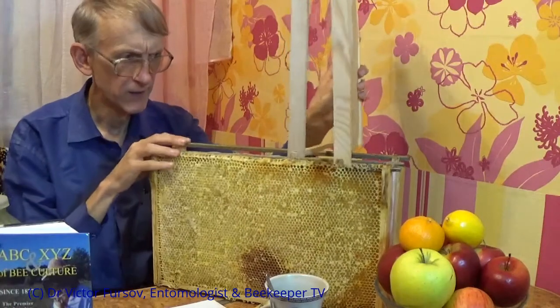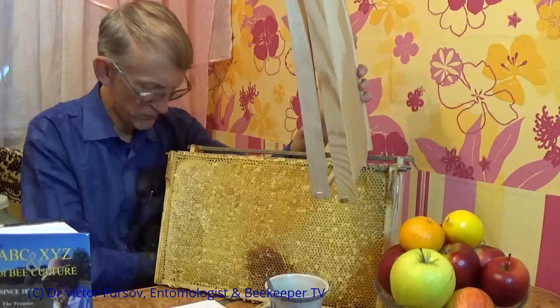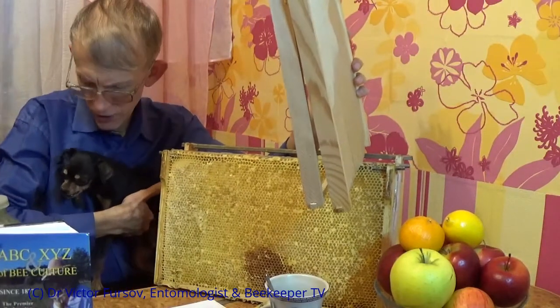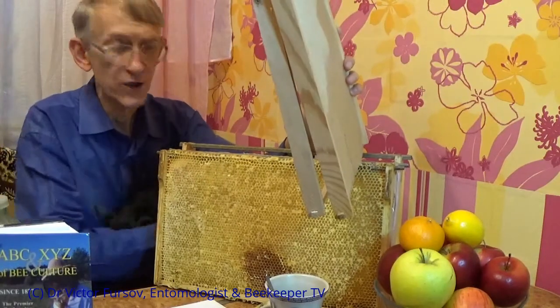Well, by the way, I have a small assistant. I'll show you a little bit. Oh, wait. This is my small assistant. This dog, terrier, Tosha, he is just listening to my lecture as well.